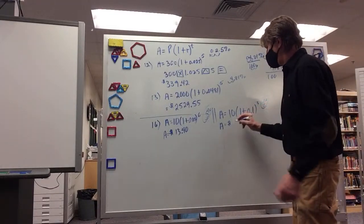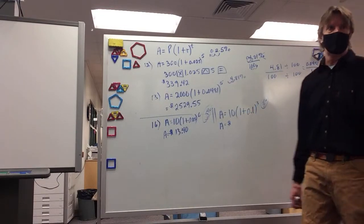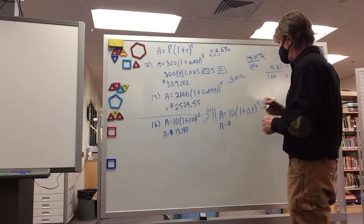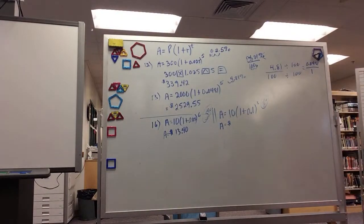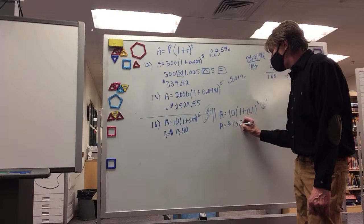How much do you have? 10. It's times 1.1 to the third power, so that's going to come out higher than 10. Put it in the calculator again. You get the same number back? Well, you have 1.0. Not one. It's going to be 1.1. You have to add the 1 and the 0.1 together. How much does this come up to? You have 13 point what? 3-1. So which is a better investment?